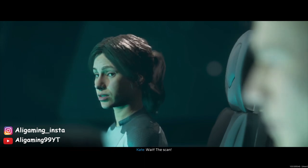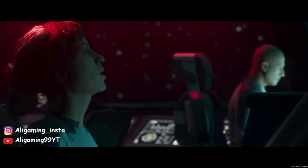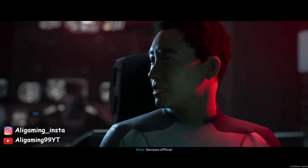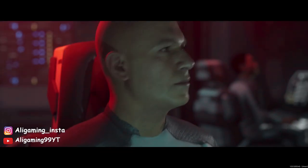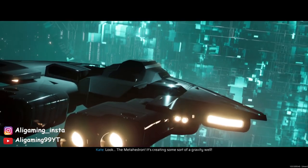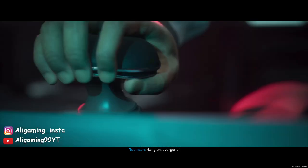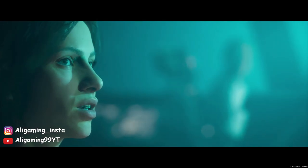Wait. The scan. The Metahedron's energy levels are rising rapidly. Oh. Okay, what happened? Power supply failing. Sensors offline. I'm switching to backup generators. I'll try to reroute. Look. The Metahedron, it's creating some sort of a gravity well. The Hermes is being pulled towards it. Hang on, everyone. Dr. Ward. Kate!